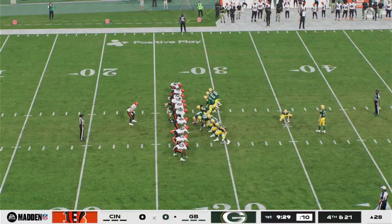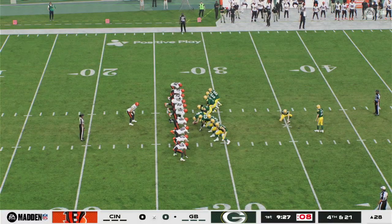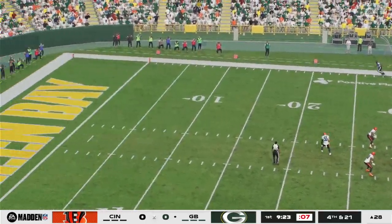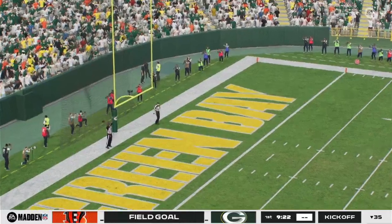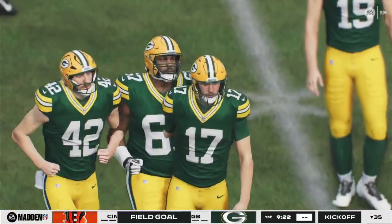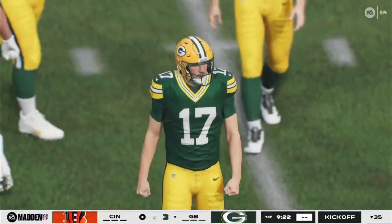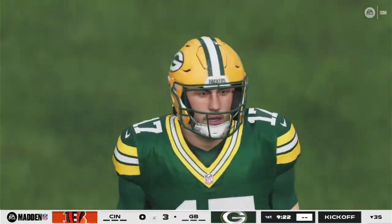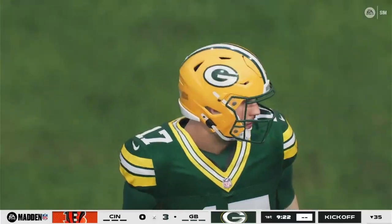On comes Brandon McManus now to try this field goal for the Packers. It's 45 yards he'll try to connect from. McManus sends it through. And that will get them on the board. You'd expect him to make most of those attempts from this distance, but it's never a lock. So they'll happily take this and finish off the drive with points.